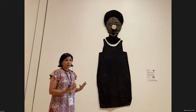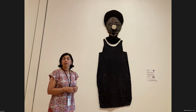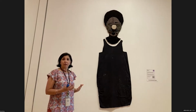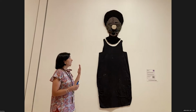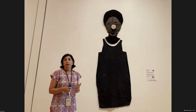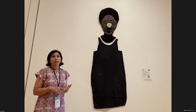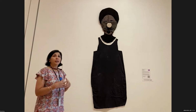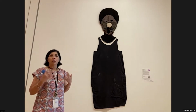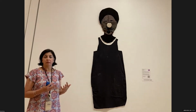And figurative layers. The nose and the mask reference clowning and masking traditions in Africa that are used in rituals. But in this country, masking the nose tends to bring forth stereotyping of African Americans, the use of blackface by white people. So it really brings stereotypically dark connotations to our mind. And she wants you to think about both of those suggestions.